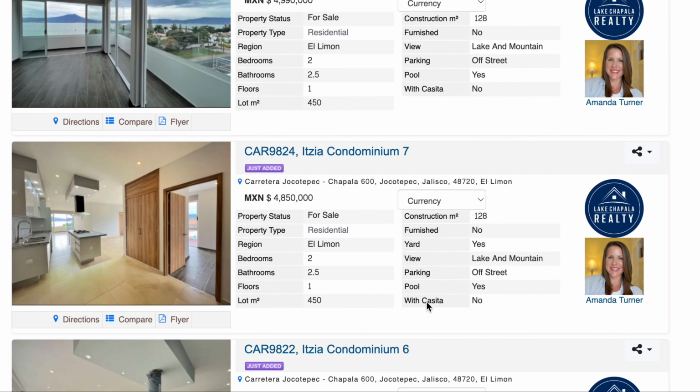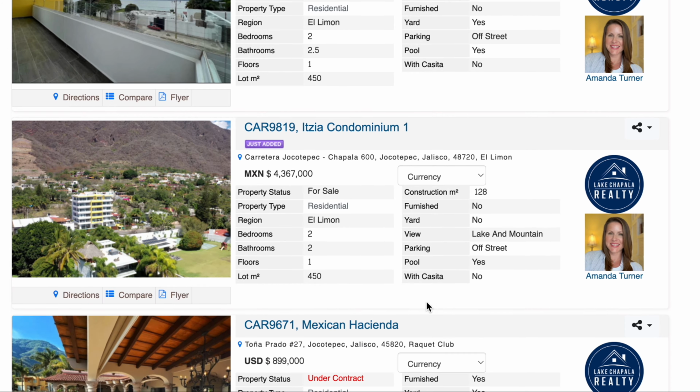Normally my videos consist of real estate tours, anywhere from 3 to 5 properties. But today we're doing things a little bit different. These properties in this video today are my listings. We have 6 condo units in El Limon, which is halfway between San Juan Cosala and Jocotepec.